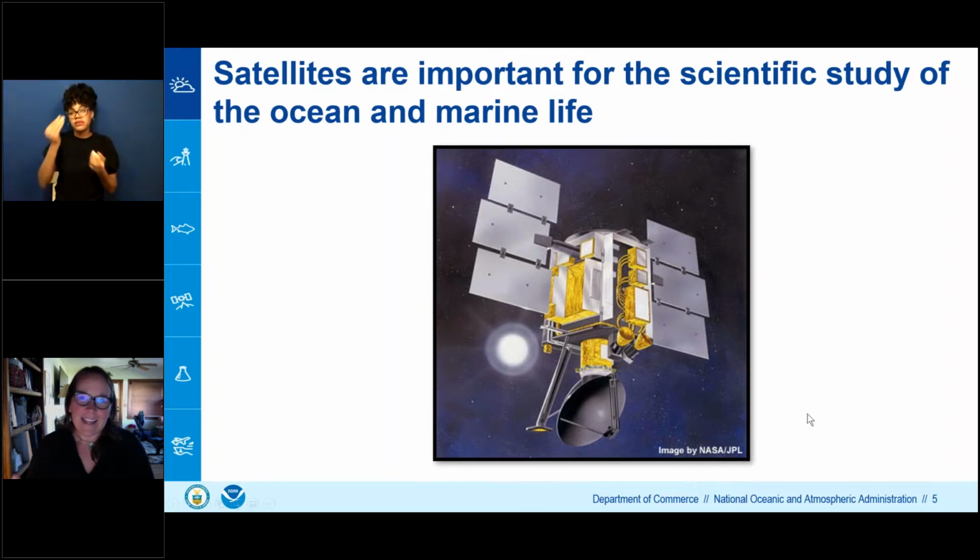They give us so much information every day. And satellites can't necessarily see the seabirds themselves, but if we put tags on seabirds, then satellites become a really great tool for studying seabirds. And so that is what technology has led us to do. Next slide.